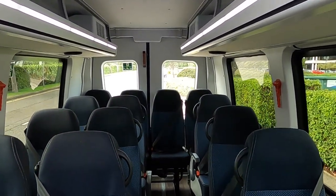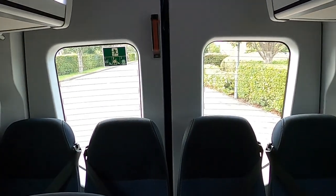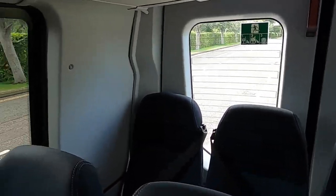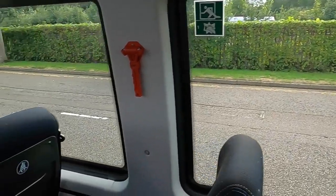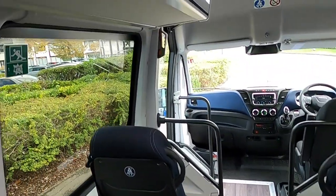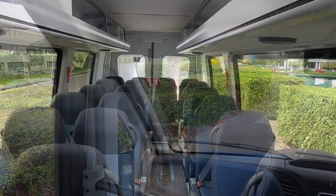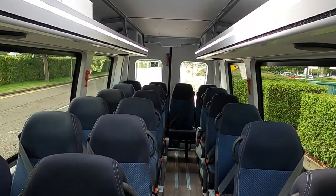So you've got 22 seats in this vehicle at the moment, but as I said, you can configure it how you wish. This is the longest wheelbase version they do, which is a 4100L model. So that is 7.6 meters in length.